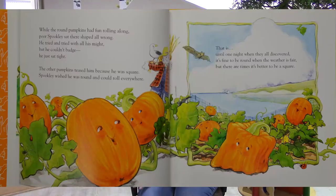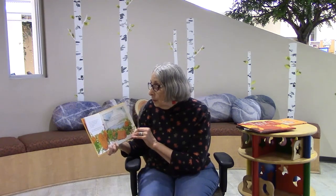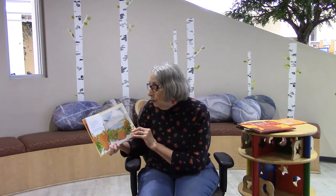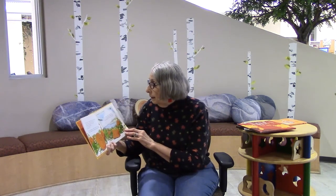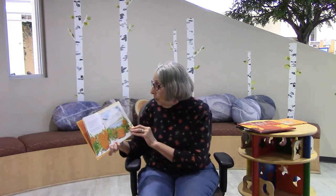While the round pumpkins had fun rolling along, poor Spookly just sat there, shaped all wrong. He tried and tried with all his might, but he couldn't budge. He just sat tight. The other pumpkins teased him because he was square. Spookly wished he was round and could roll anywhere. That is, until one night they all discovered it's fine to be round when the weather is fair, but there are times when it's better to be a square.